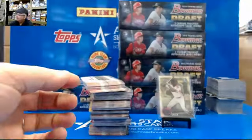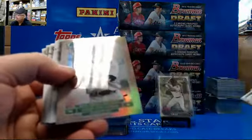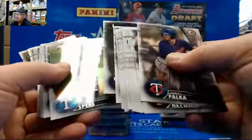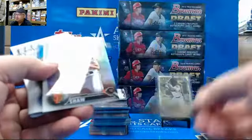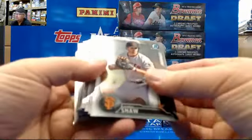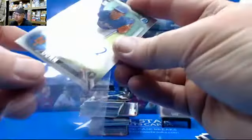Yeah. Collins and Lawson refractors. Some unintentional comedy at the ESPN College Football Award Show last night. See Springer there. Garcipara. McGee and Call. Shaw and Bichette. Justin Dunn.